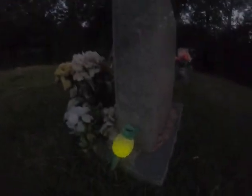I think we're going to see some of these solar lights light up. That's a pineapple. Is that kind of surreal? Or just like a footstone, but it doesn't say anything on it. Well, sometimes they don't. Is that concrete? Yeah, and it's square like a footstone.